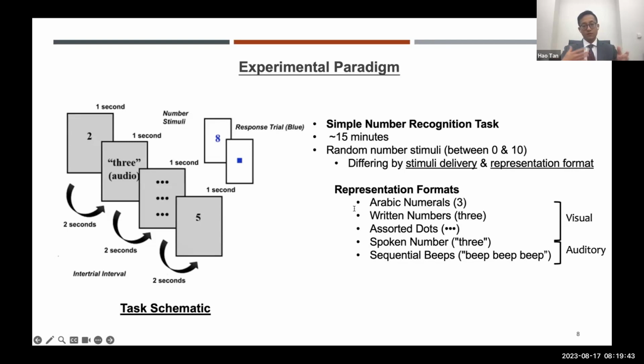So whether it was delivered visually or auditorily, and representation format, shown there in the slide. And I also have a schematic of our task. So we present the numerical stimuli with intervening 2-second long trial rest intervals.